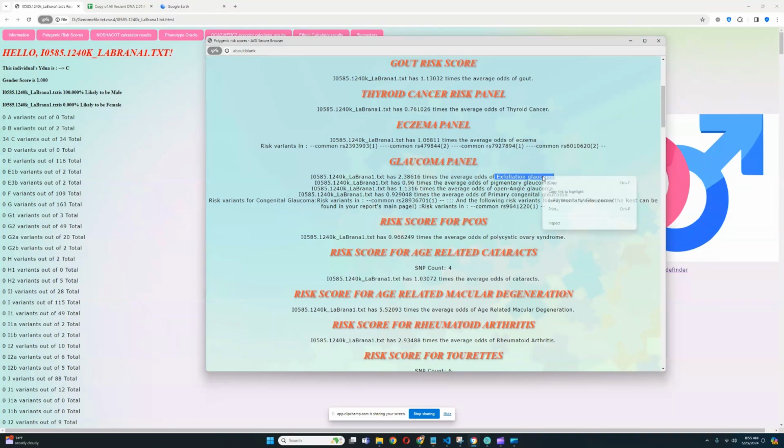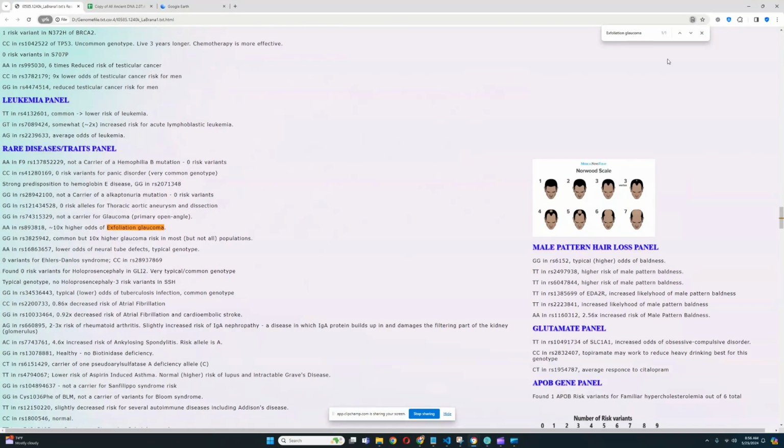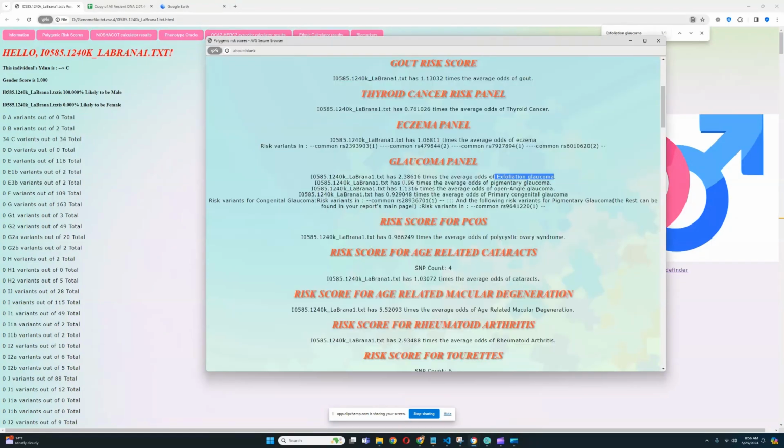Let's look it up actually in this file. We should be able to find some information on that here. So yes, he's got the genotype which leads to significantly higher odds of exfoliation glaucoma, which explains the result. Looks like he's got a genotype for average odds for pigmentary glaucoma, and one risk variant here for pigmentary glaucoma. That makes sense. One genotype for average odds for open-angle glaucoma, and average odds for primary congenital glaucoma. For congenital glaucoma, he's got one risk variant for that.